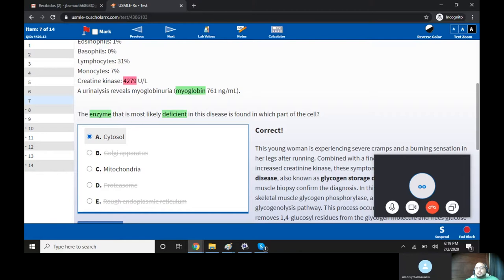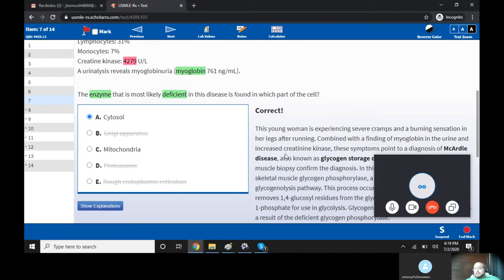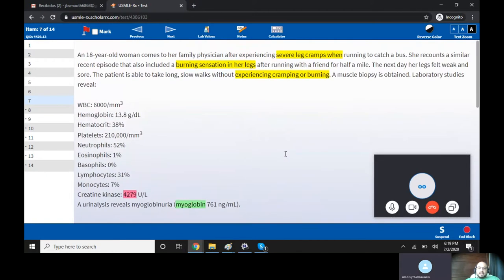Because this does not play a role in the mitochondria. This process, this glycogen breakdown, is not in the mitochondria. That's so correct. It's strictly outside in the cytoplasm. Very nice, man. And yes, this was McArdle's. You got it.